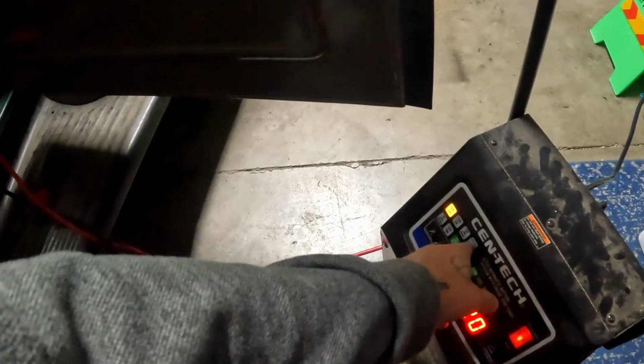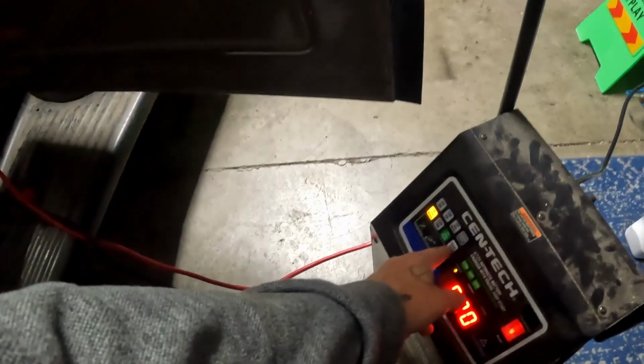We got a brand new battery chilling here. It's from April of 2025. So yes, it is a brand new battery. Yes, it is fully charged. However, we are going to be cranking on it quite a bit. So we're going to flip this bad girl on. We're going to put it on boost for 6 amp. We're going to start. Okay.